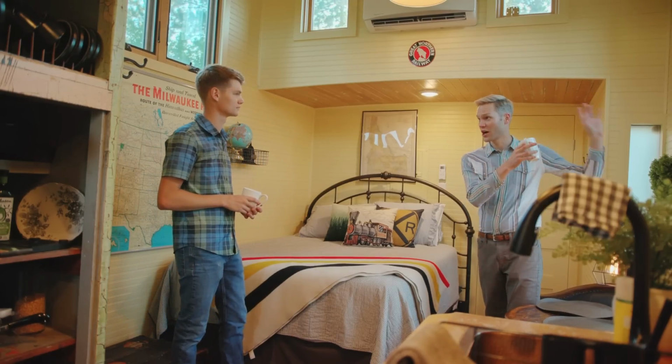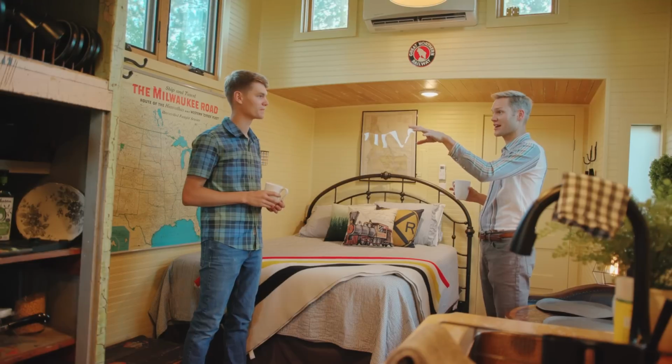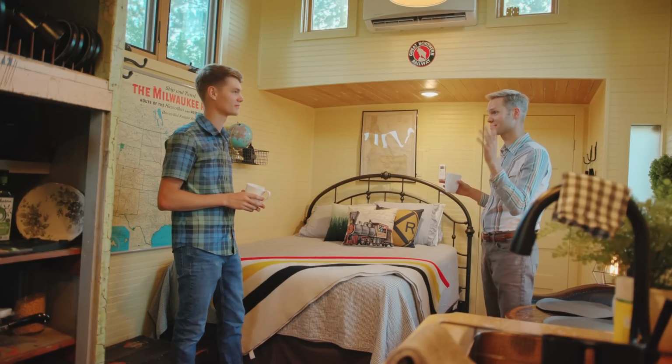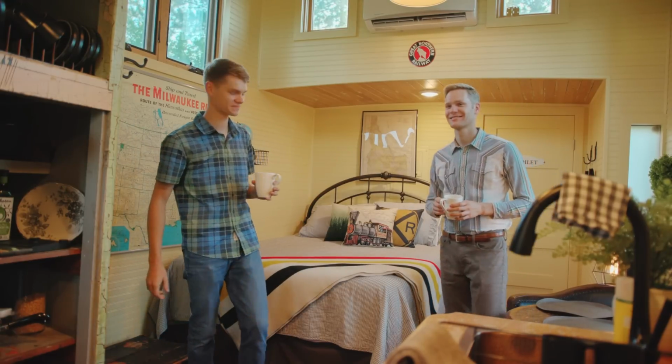So there's the common space inside, but now we're doing a project outside. Gardens, wellness. Let's go check that part out. I can't wait to show you. That's my passion there.